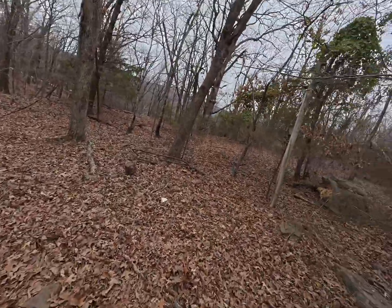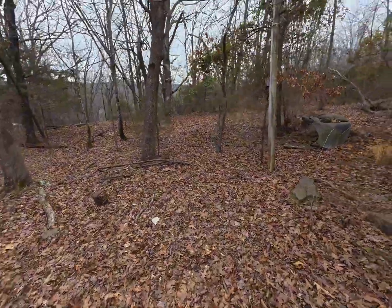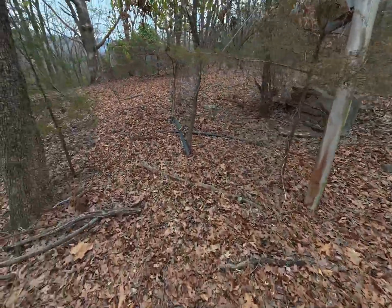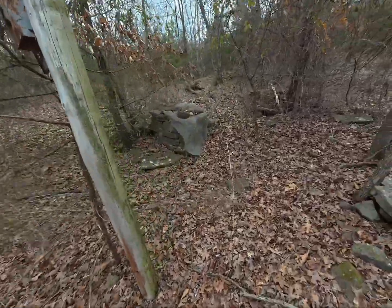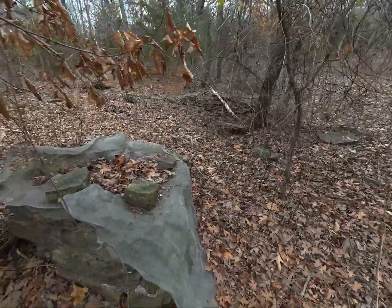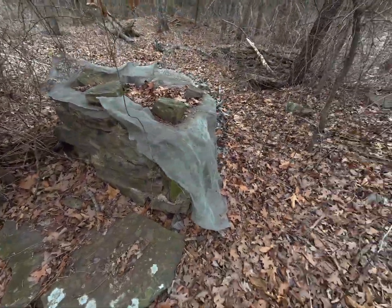Other part of the property. So you see right here, this is an old power pole. Old plug. But here's the old well. It's actually in the area. And I did some burning over here a while back, but you see, got the well.